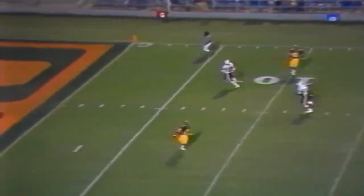Here's the punt by Pena. Good high punt. Looks like it'll reach the end zone, and it will, about 5 yards deep. Timeout on the field. Score from Shreveport: Grambling 14, Oregon State 3.